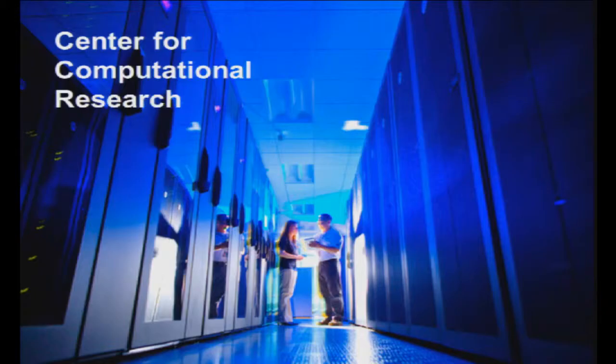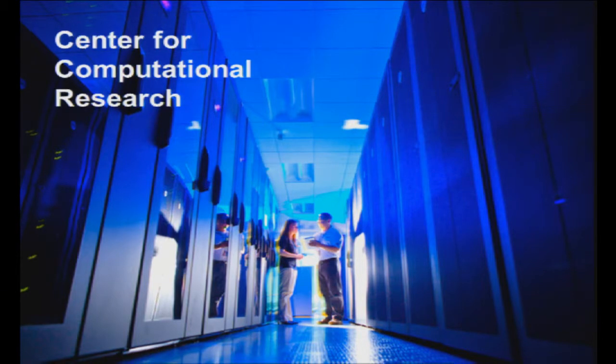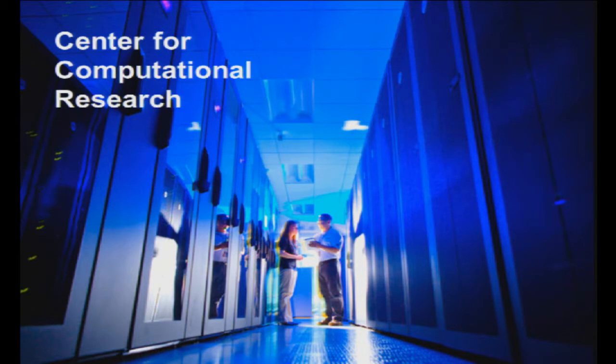So we'll start with who's involved. I'm located in the Center for Computational Research, which is the high-performance computing facility at the University at Buffalo. So we do a lot of big data analysis. We work with a lot of scientists and researchers, and help them develop software, as well as allow them to use our clusters.